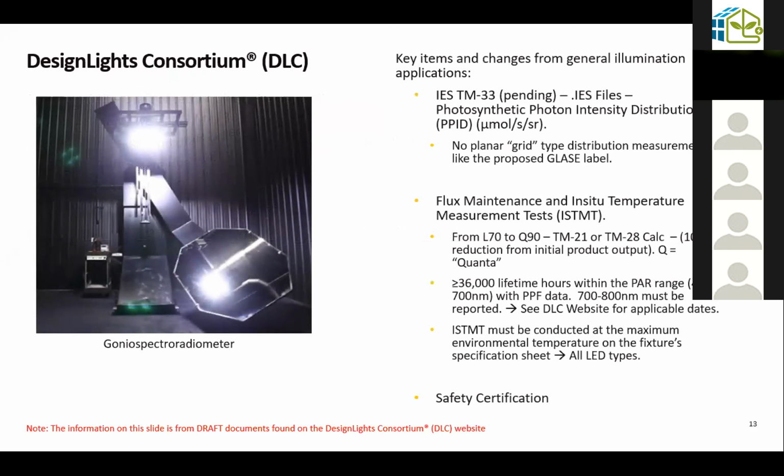One thing that is going to be different are your IES files. It's going to be done using a TM33 calculator, which is pending right now. This is so you can get the photosynthetic photon intensity distribution in umol per second per steradian. So unlike how you do with the GLASE label in a grid or a polar plot with only using spectroradiometer, you'd actually use something like a gonio spectroradiometer. To the left, you can see a picture of our Type C goniometer that is in Cortland, New York.